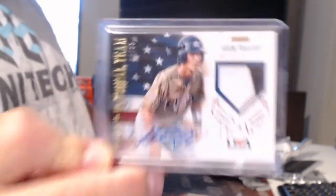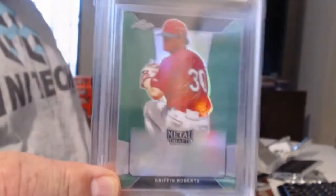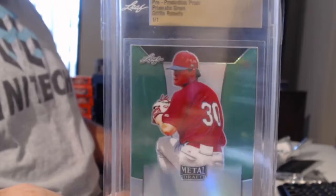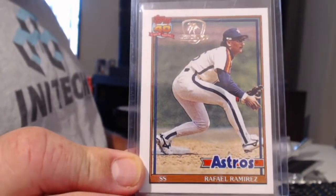And once again, Adam Frazier. Is that two of him? Same card. I don't know any of these guys. Griffin Roberts. Jeez, another Desert Storm card. Where the hell did they get a bunch of those? Rafael Ramirez. Astros.